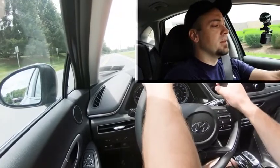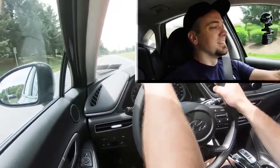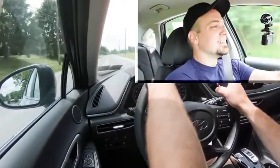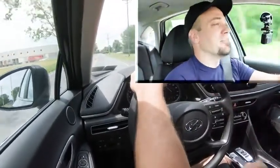Let's put this thing to the test here, and let's see how quickly we can get our new 2022 Sonata up to speed. All right, you guys, we've got it in sport mode here in 3, 2, 1, spinning. I've gotta be honest, I feel like the turbocharged engine, the 1.6 liter turbocharged, is definitely quicker. That is the one I personally own. But having said that, we still spun there in first gear, so plenty of power in the Sonata without a doubt.